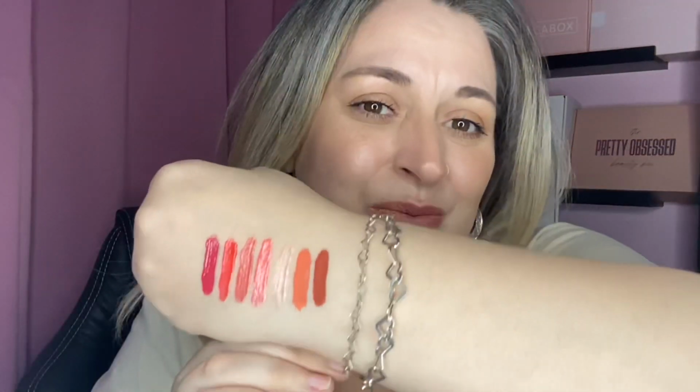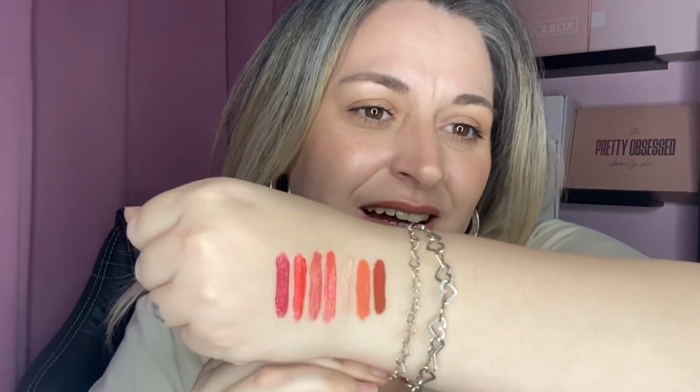Oh my god, guys, look at that colour. Is that a mauvey colour? It's like a purpley pink. That is that one. Oh, it's so pretty. Oh my god, I love it. Absolutely love it. Here is a close-up of all of them together, and wow.